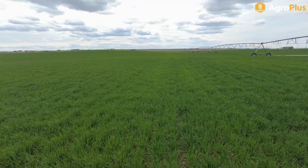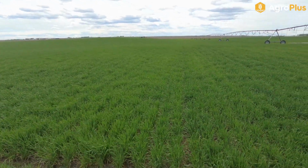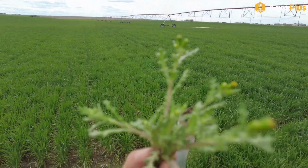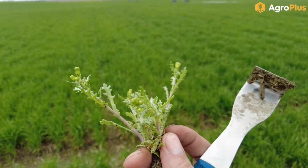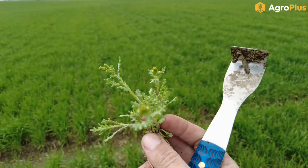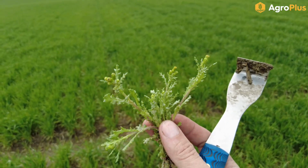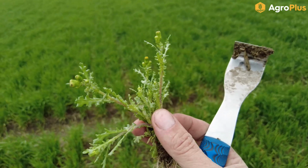Here we have some very nice looking winter wheat. We're at pretty much row closure on here. There's the odd weed here and there, but overall it's not too bad. One weed in here that I did find I don't often get to see, this is groundsel. So really interesting little weed. It has yellow flowers on it that look not dissimilar from other plants in the Asteraceae family or a sow thistle. It's just kind of a smaller version. So pretty fun little weed, don't see it too often.